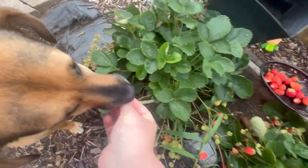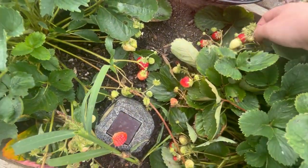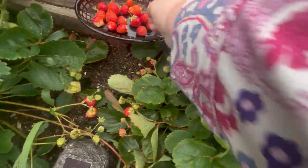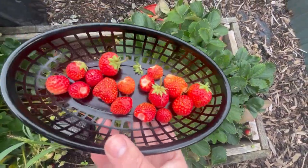You can have this one, Doris. There you go, she likes strawberries. And that is, I think, as good as we're gonna get today. What about that one down there? Cute. So that is today's strawberry haul. We're gonna give them a little wash now and then have them with our breakfast.